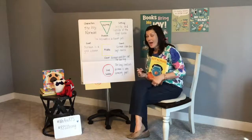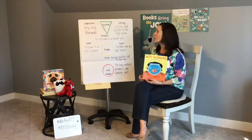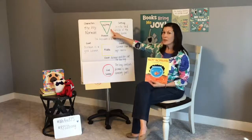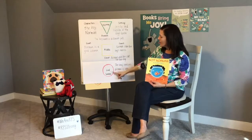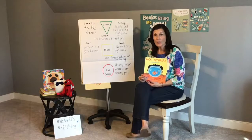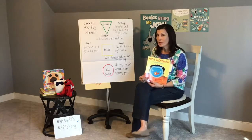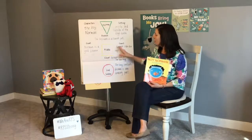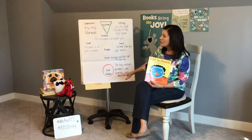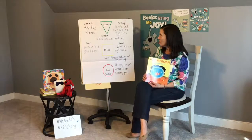So, as good readers, when we're asked to retell a story, this is what we want to think about. What happened in the beginning, the middle, and the end? And in the beginning, we include our characters, our setting, and our problem. Then we read carefully to identify the important events that lead us to the end where that problem is solved, the solution.